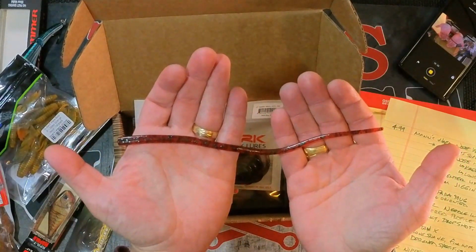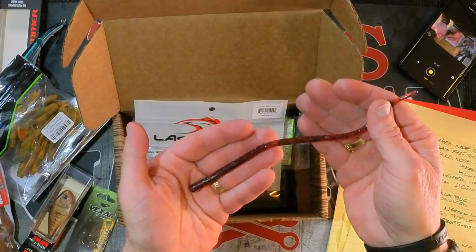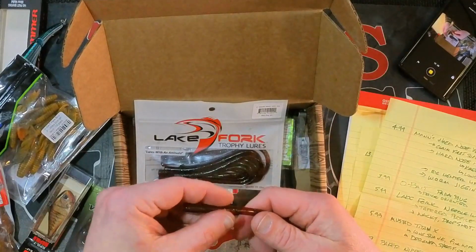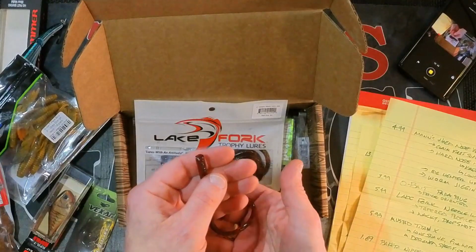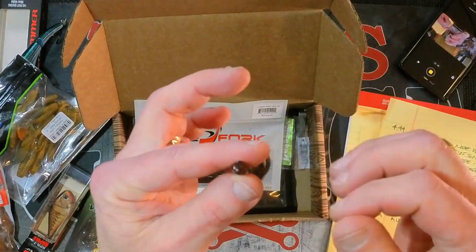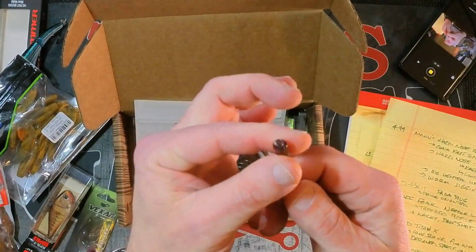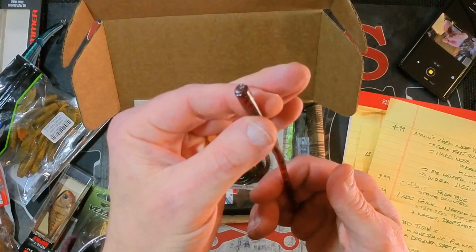Worm jig it. Ned rig it. Well, that's kind of worm jigging, I guess. Drop shot it. Nico. Just a plethora of ways you can fish this. And from what I gather, it gets bit. It's got a tapered profile so that the head is a little more robust so you can rig it up nicely, but then that taper promotes more action.